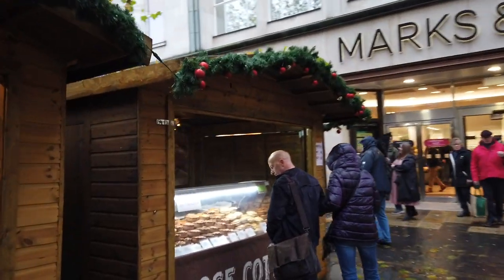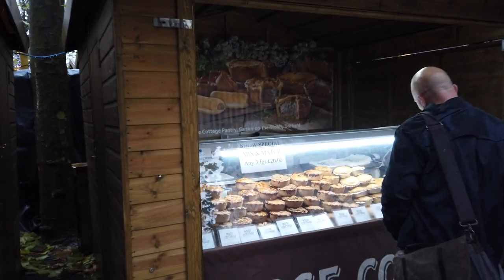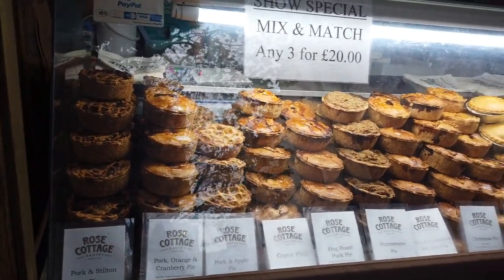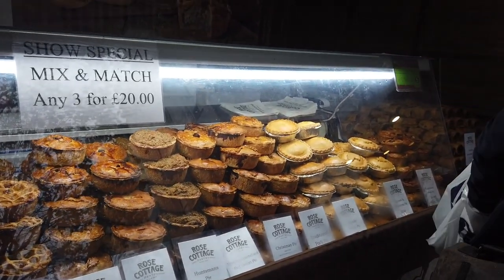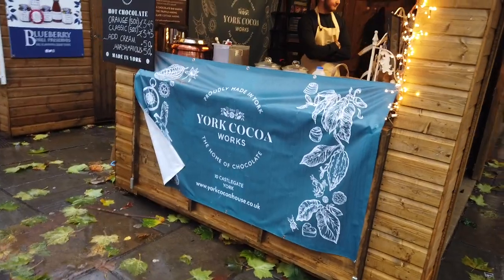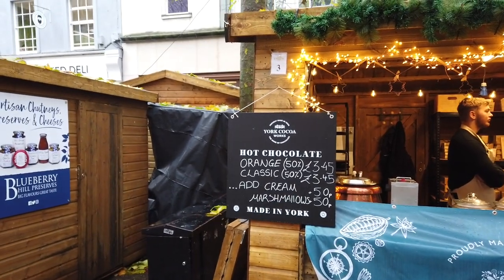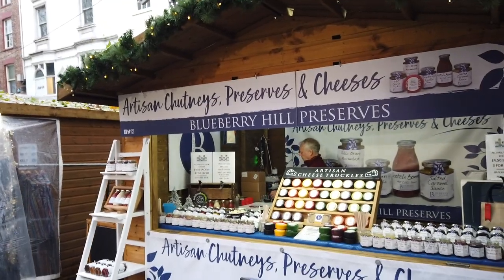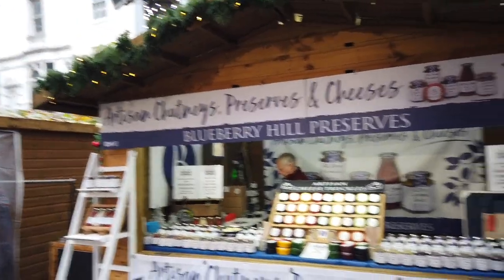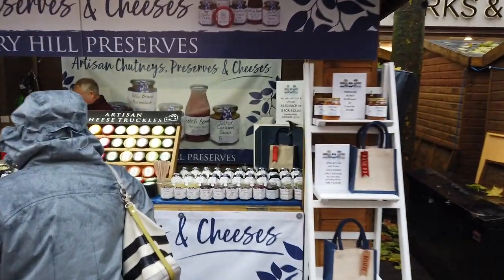And we have a little pie stall here. Rose Cottage Pantry. Let's have a look at what they have. Yeah, they do some really, really delicious chocolates there. They do hot chocolate. Oh my gosh, I'm gonna have to definitely come back later and get one of those. Ooh, isn't it so exciting to have different cheeses and biscuits and pickles and chutneys and things at Christmas time? It just feels so special. I have a lot of different options here.